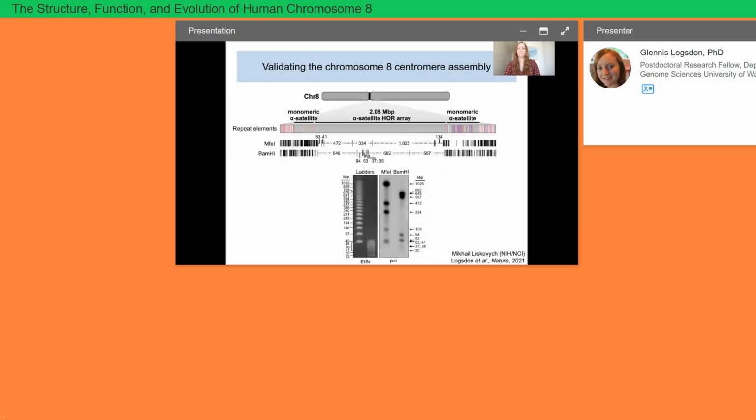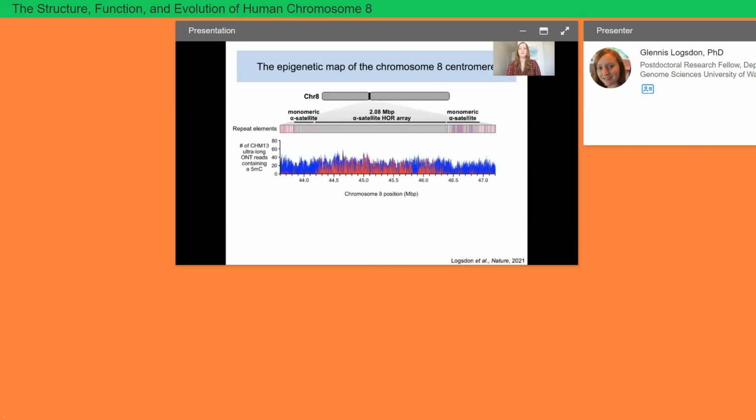So once we had this assembly, we asked ourselves, what does the epigenetic map of the centromere look like? So we took this assembly and aligned ultra-long ONT reads to it and then detected methylated cytosines or unmethylated cytosines using nanopolish. So here I'm showing you methylated cytosines in red and unmethylated cytosines in blue. And the thing that stood out to us was that the centromere actually harbored the 73 kilobase pair dip in methylation.